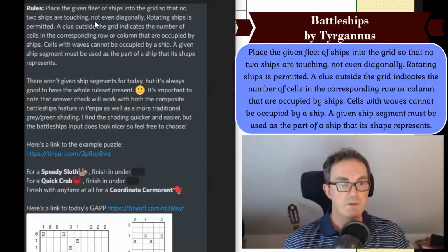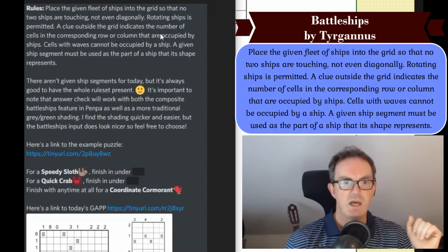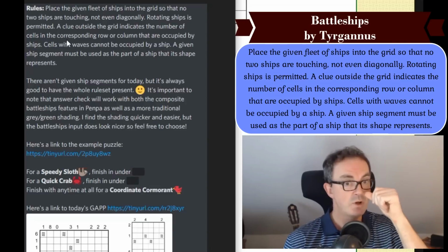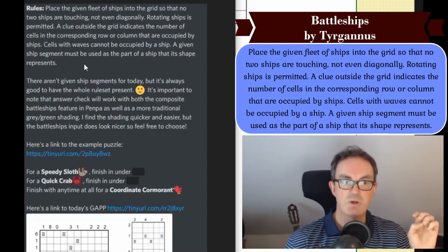So the rules for this one: place the given fleet of ships into the grid so that no 2 ships are touching, not even diagonally, so it's like a star battle type constraint. Rotating ships is permitted. A clue outside the grid indicates the number of cells in the corresponding row or column that are occupied by ships. Cells with waves cannot be occupied by ship. A given ship segment must be used as the part of a ship that its shape represents.